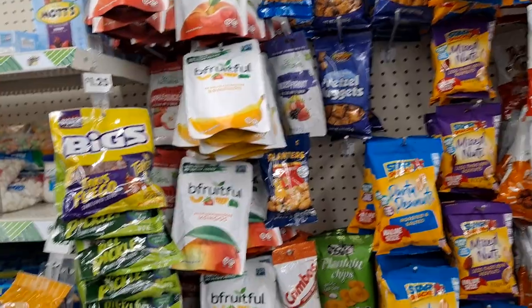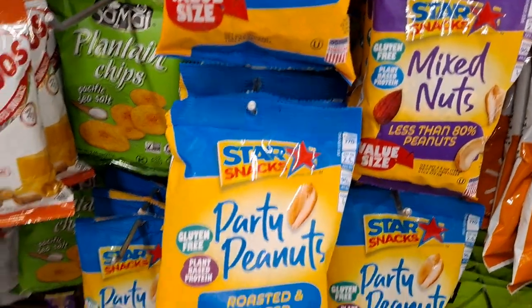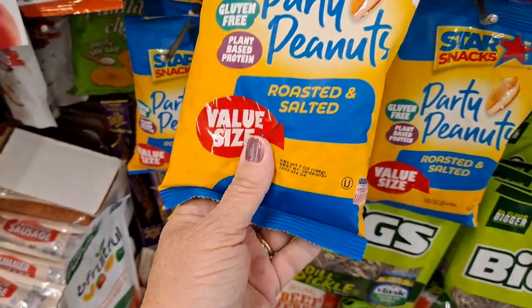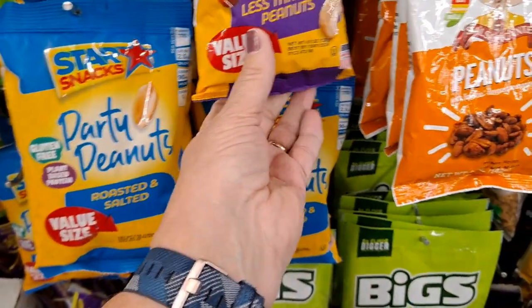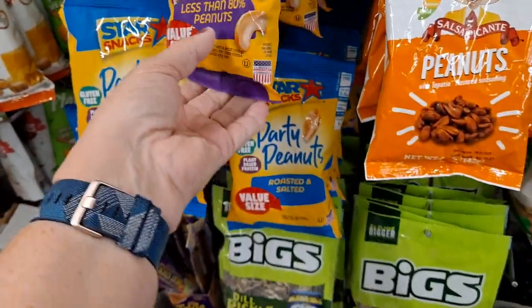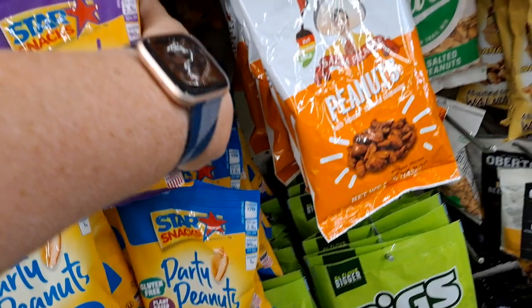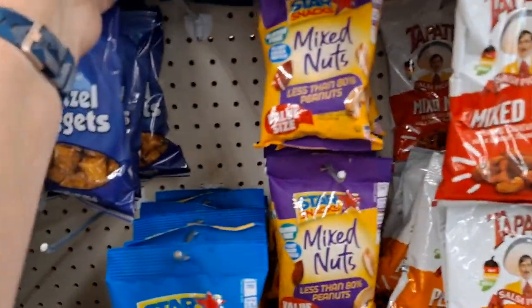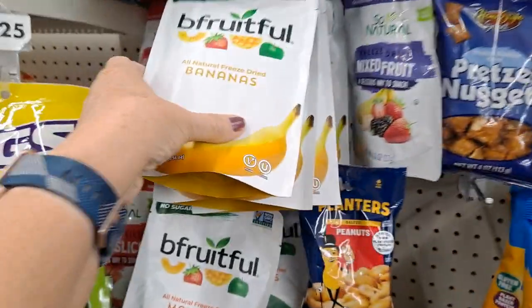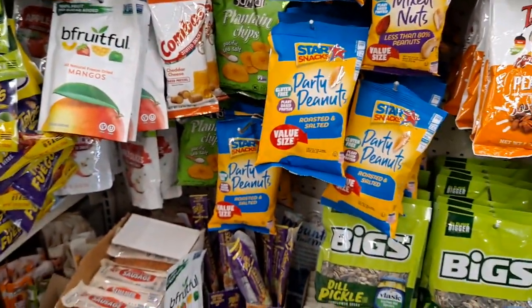Looking once again to see if I can find my peanut medley by this brand, Star Snacks. There's party peanuts, and you're getting, what is it, 7 ounces? That's good. This is mixed nuts, which is 4.5 ounces, and this is the size the peanut medley comes in, and I haven't seen it in a long time. Honey roasted planters, 4 ounces. And then they have these bananas and apples that are freeze dried, mangoes. It's fun little snacks, things that you can grab.